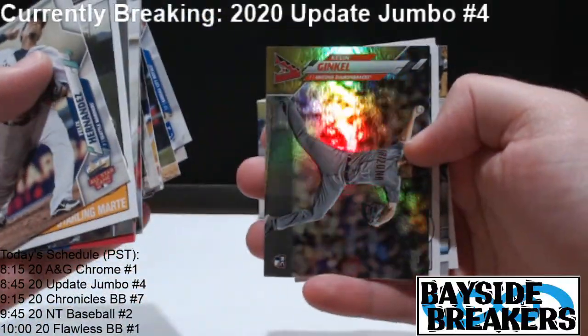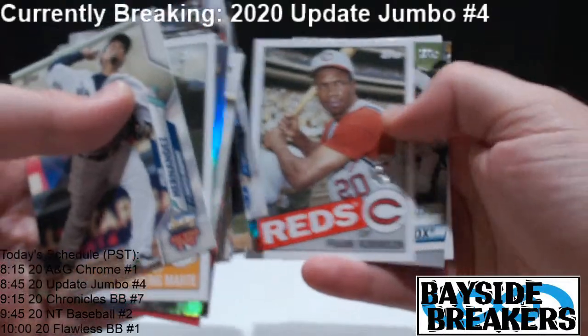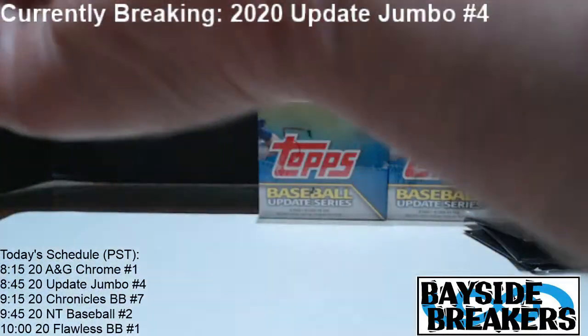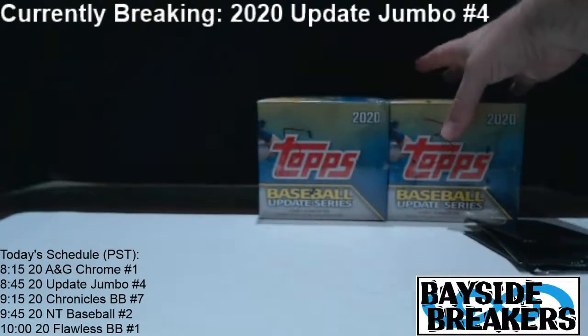89. Gold foil is Kevin Ginkel, Diamondbacks, Frank Robinson, 85. Decade's best Bo Sox and Joey Bart round out box number one.